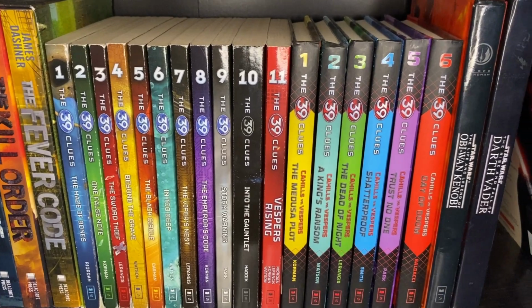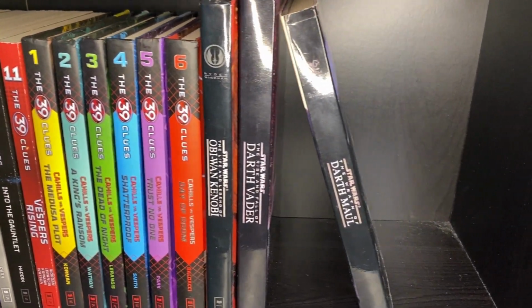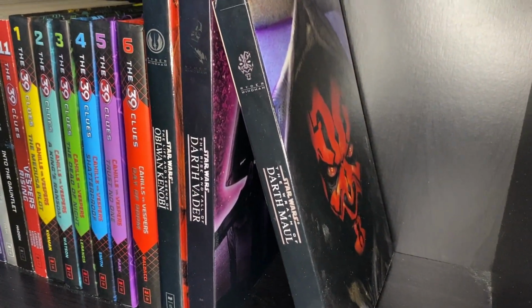And then, to follow up, some Star Wars books by Ryder Wyndham, including The Wrath of Darth Maul, which is also one of my favorite books of all time. Great way to end off. So, that was the bookshelf tour.